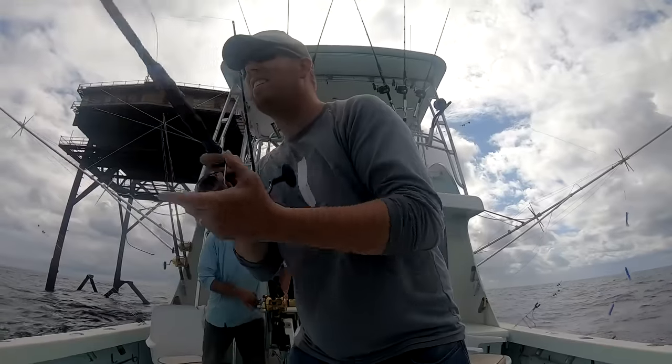We're seeing a bunch of fish on the sonar, so we're gonna go and jig a sushi spoon right near this lighthouse structure and see if we can't pick up another amberjack or a barracuda or something.